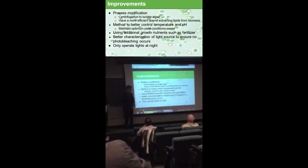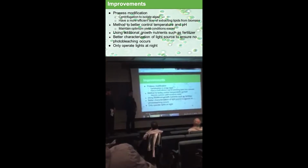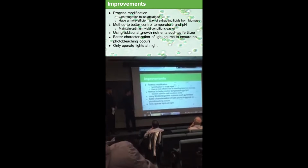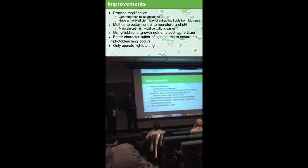Some improvements we would like to make. We would like to be able to extract the algae from the water more efficiently. So some ways we could do that would be centrifugation rather than mechanical press. Also, we could pre-treat the algae somehow, perhaps sonication, so it breaks open the algae prior to extracting the lipids to make that process more efficient.